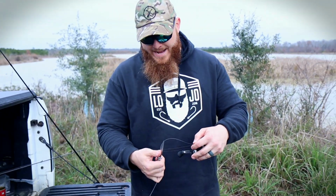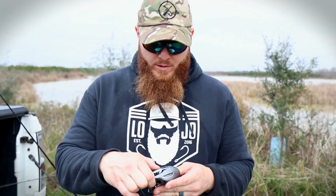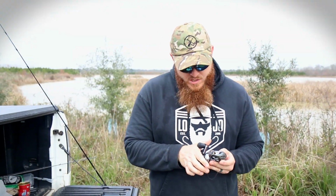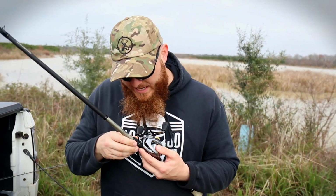That should suffice. Got our little 15-pound fluoro on there. I didn't really tell you guys much about the reel because I don't know that much about the reel. I do know that it's an 8.5 to 1 gear ratio, which is really fast. And I ordered that one specifically because I've always been a big fan of the higher gear ratio reels. Just a personal preference, not something that really matters to me. I like it.